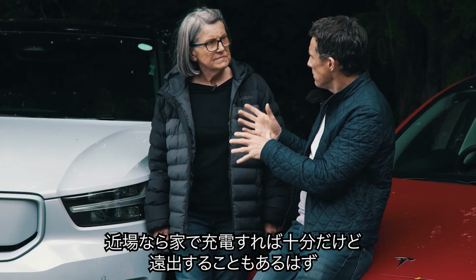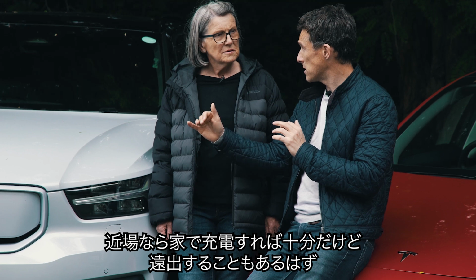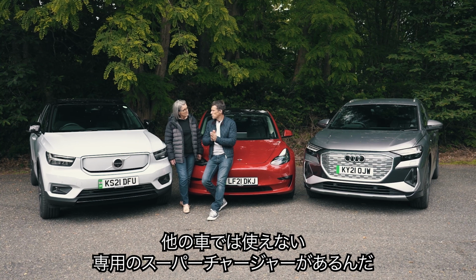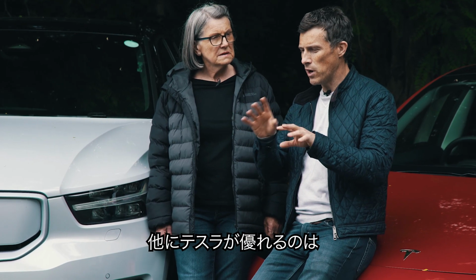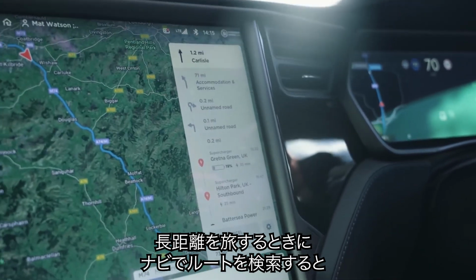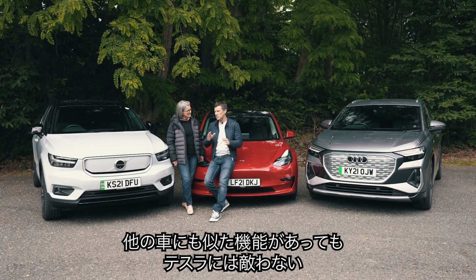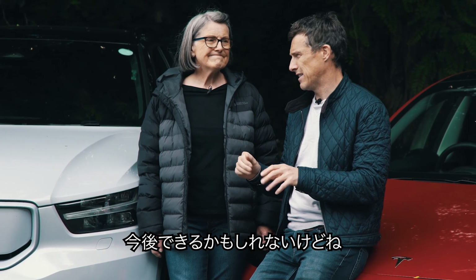Remember, at your home you're going to have a wall box, so you'll mainly charge from home, but occasionally you might want to do some longer distances. And this is where the Tesla really works, because as well as using generic chargers, you can use Tesla's own superchargers, which the other cars can't. Another good thing with the Tesla, when you put in the details in the sat nav, it will find your journey for you, stopping along the way at the optimal places to stop and charge up using the superchargers. Now the other cars can do that, but they're just not as good at it as the Tesla. Yet. I don't think they will be for a while.